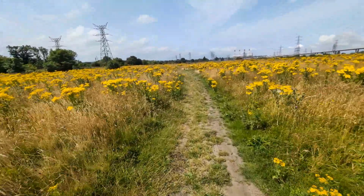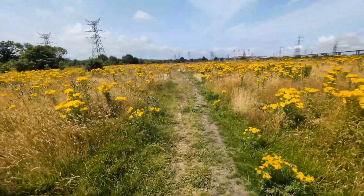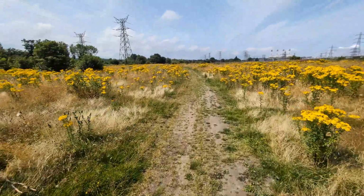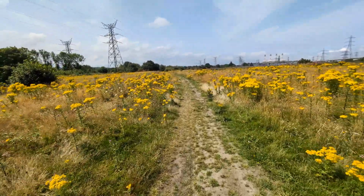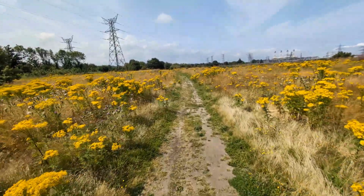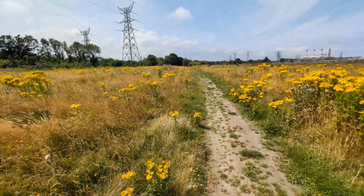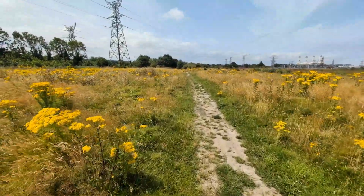Oh, a bit breezy. There's fences all around here, that I can see. I don't think actually I have been this way, because I don't recall being this close to the power plant. So it's a discovery. Discovery trail.